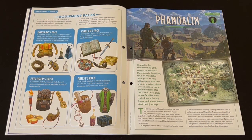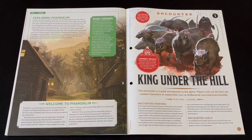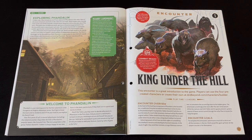There are 2 pages on lore, which talks about Phandalin, the town that anybody who played the Lost Mine of Phandelver will know very well. Then there are 6 pages for an introductory adventure where the heroes arrive at Phandalin and pop to the inn only to discover everything is not as it should be.